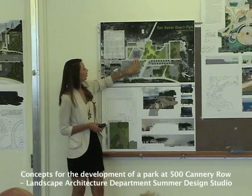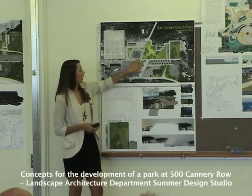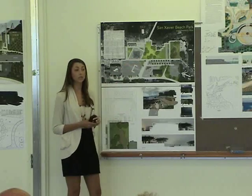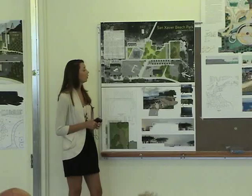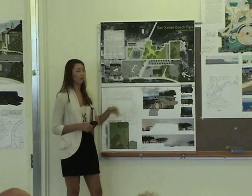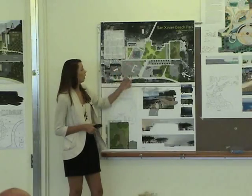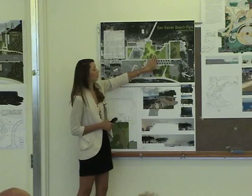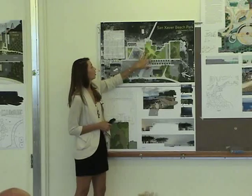Over here I created a water play space, and it has little splash zones that can come up during different tides and stuff. It's going to all be connected. And I thought that would be really nice to have families go there. You can rinse off from the beach. It would just be really, really open, and along with this lawn, it would be a nice connection.